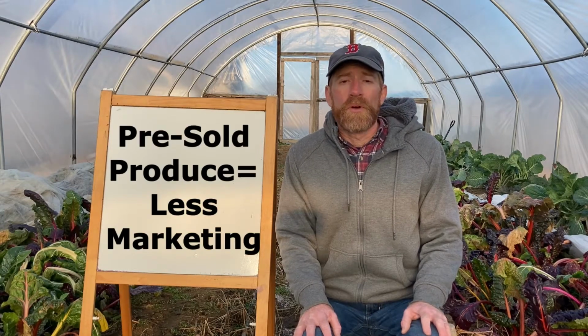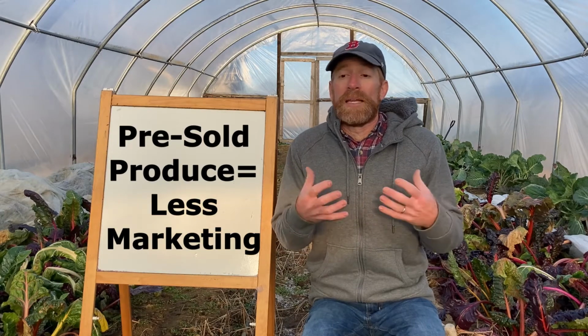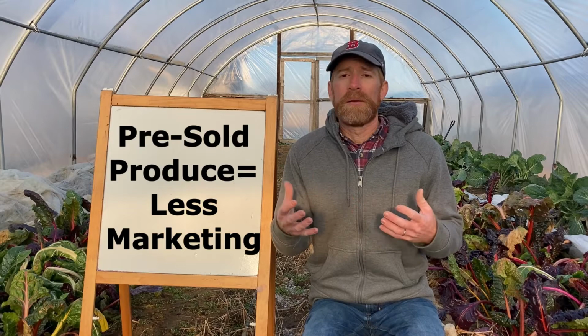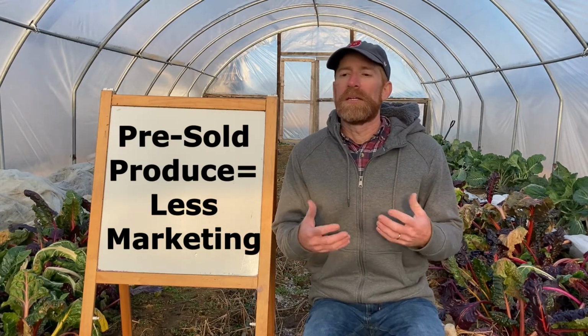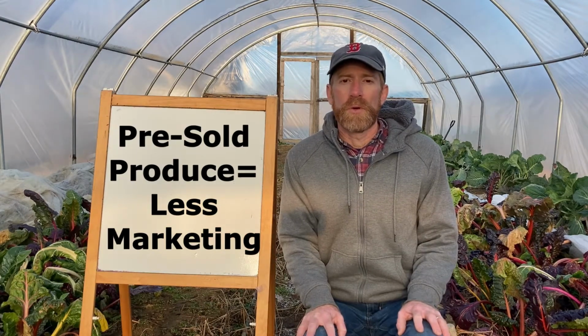The other benefit to the farmer is that they've already sold this produce. So this is produce that has already been sold, it's already guaranteed, and they can spend the rest of the time growing great produce instead of marketing and advertising and worrying about where they're going to sell what they grow. So that's a benefit to the farmer as well.